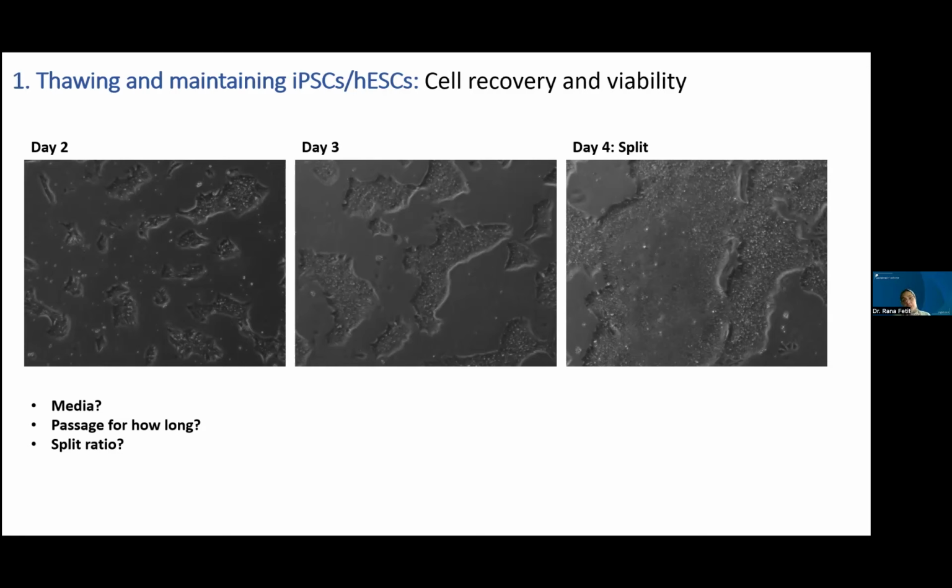And also the split ratio is something that you should consider, as in one well of cells, you would split it into how many wells of cells, and that depends on the confluency and how the cells really look like and the rate of differentiation that you see in your wells.